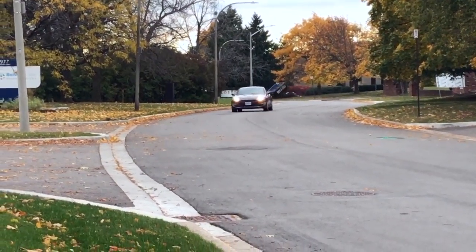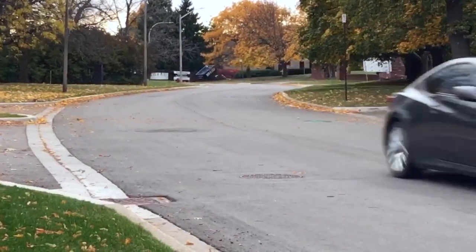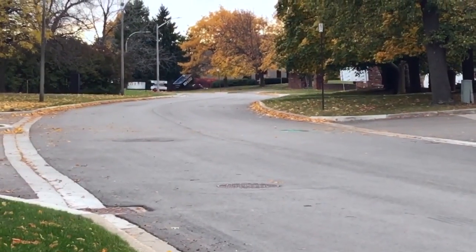Woo-hoo! This car is awesome. I can't believe you can buy these things used for $11,000 or $12,000. What a great deal. Oh man, I love this car.